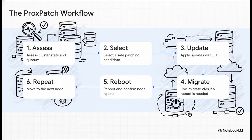And here's the magic. Here's how it works. It basically follows a super disciplined, automated version of that manual ritual we just talked about. First, it checks the cluster's health and quorum. Then, it picks a safe node to update. It applies the updates, and, this is key, only if a reboot is actually needed, it live-migrates the VMs. It reboots the node, waits, confirms it's back and healthy, and then, and only then, does it move on to the next one. It's all about safety and predictability.